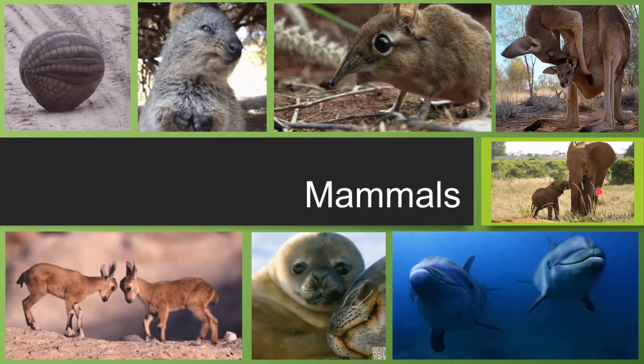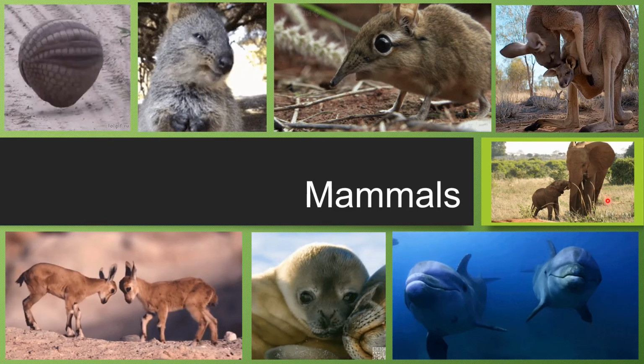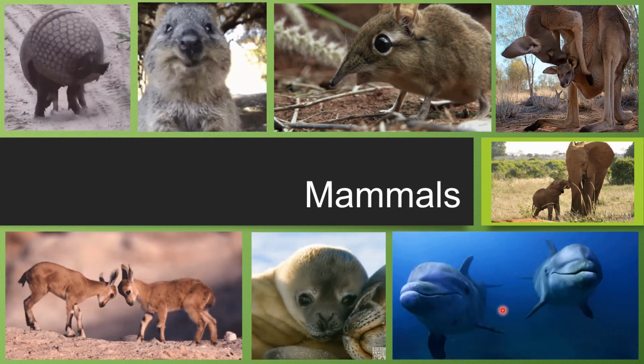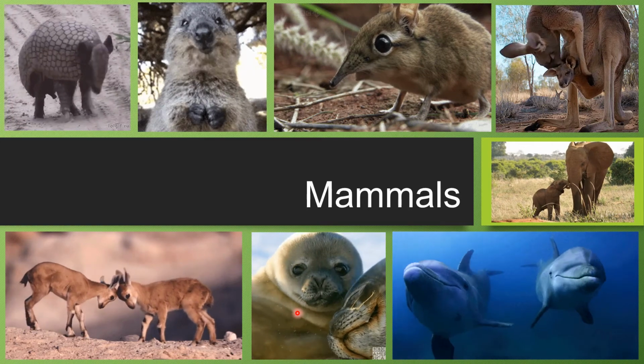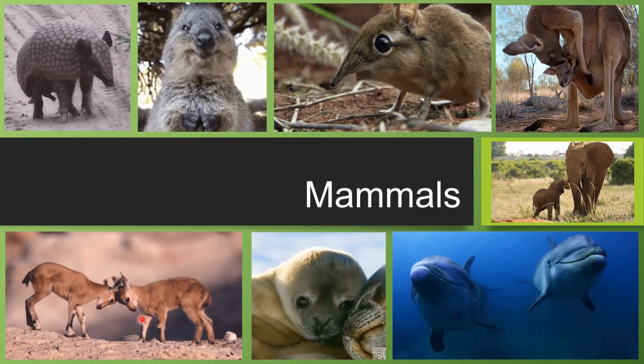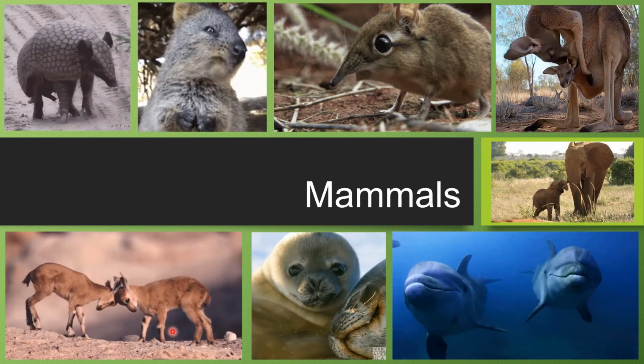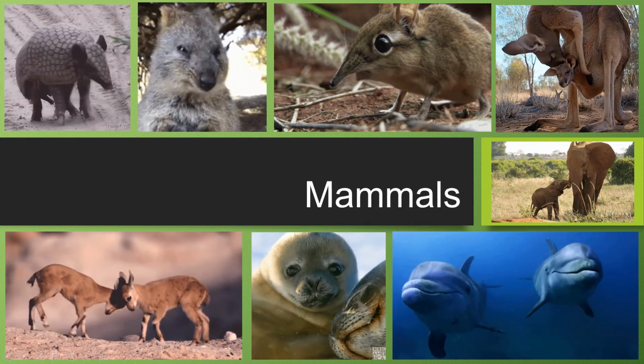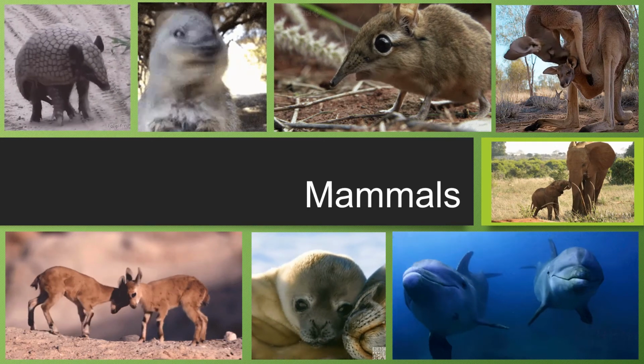Then we have elephants, which are known for their intelligence and emotional awareness. And under that, we have the aquatic mammals, so dolphins and seals. And then to the left, we have two sparring baby goats, which are known as kids. So let's go in and find out what makes up a mammal.